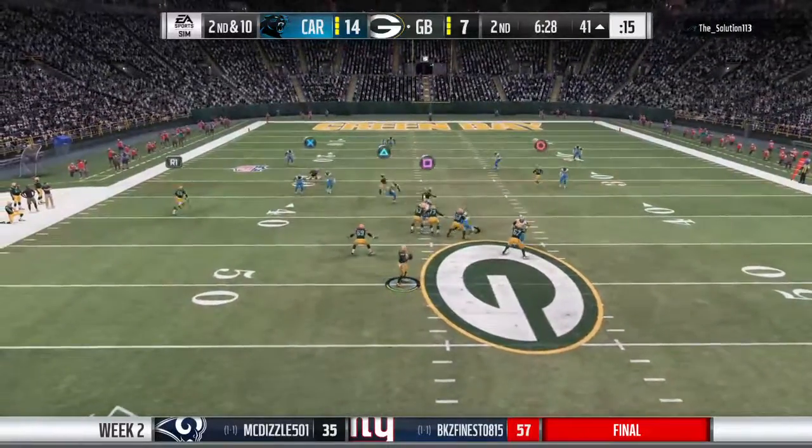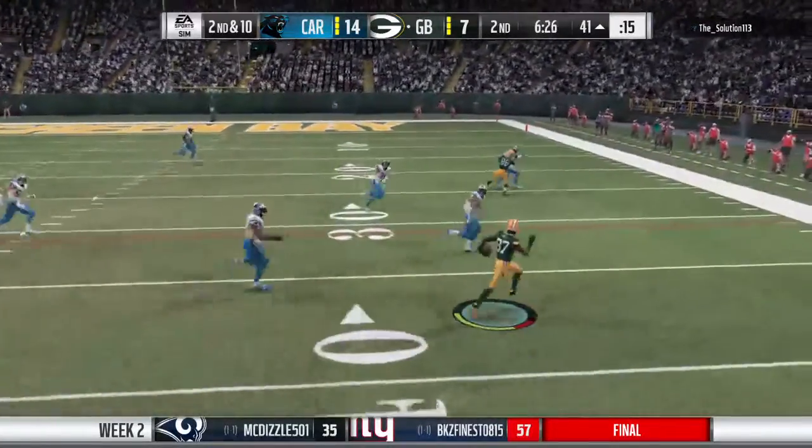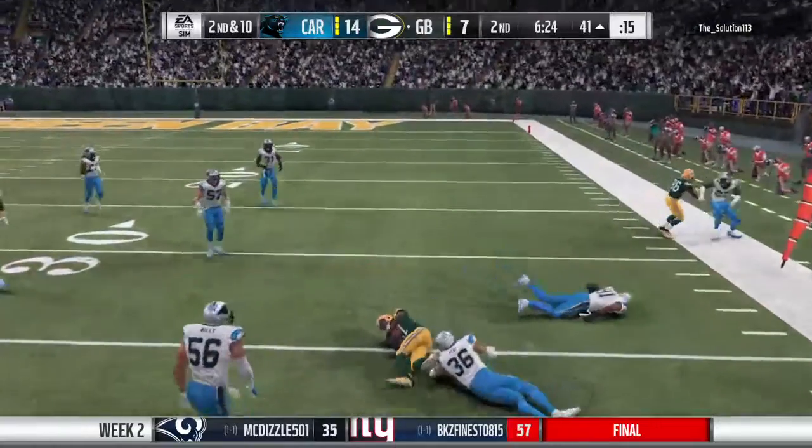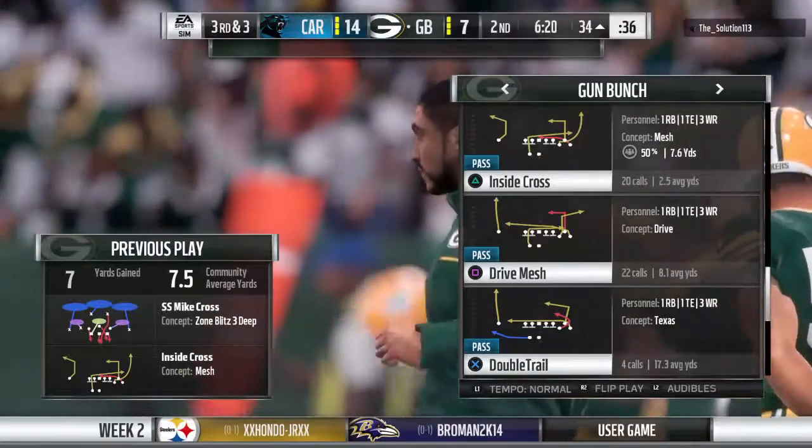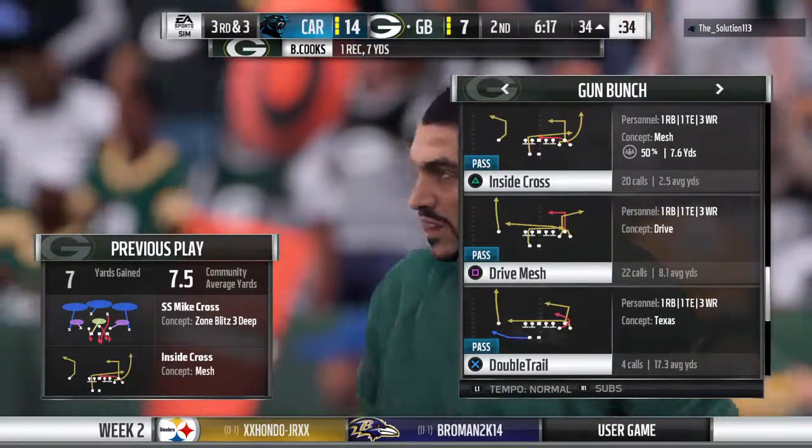To throw on second down. Hart. He gets it to Cooks. And they'll be inside the 35 now at the 34-yard line. The reception good for 7. It's third down.